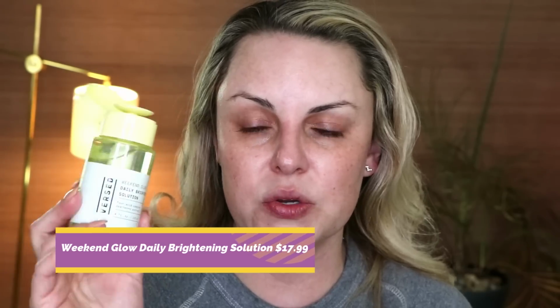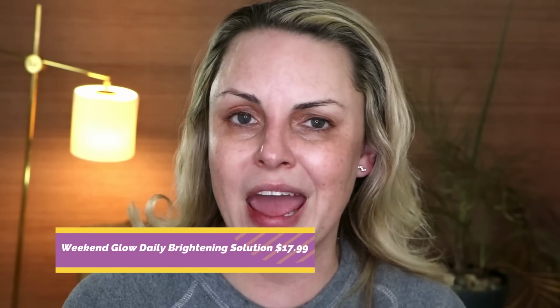Okay, so for the next product, their packaging is gorgeous, by the way. This is called the Weekend Glow Daily Brighten Solution. It's like an acid exfoliator, like a toner. It's a treatment toner. And it says it has 4 acid complex and bearberry extract, and that's just to make it a little bit more soothing and hydrating on the skin. For me, I need brightness, I have pigmentation, so I love things in this kind of vein.